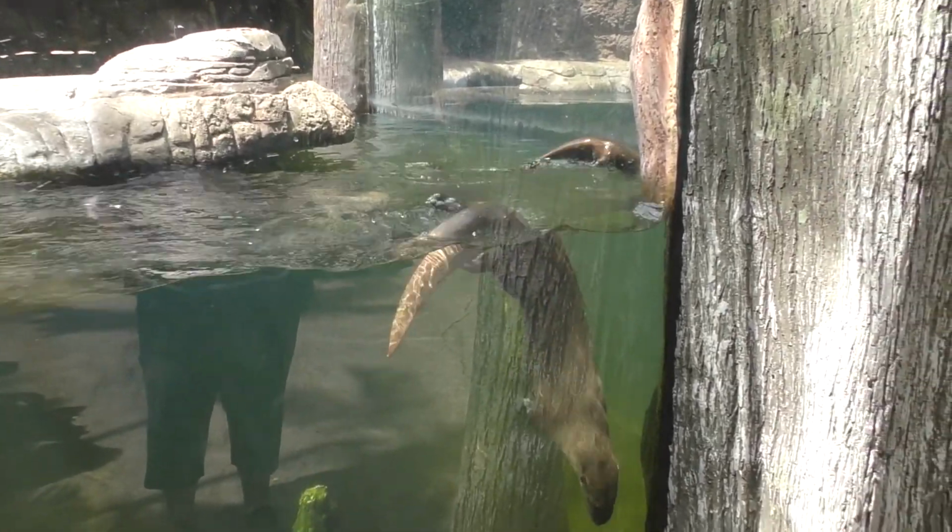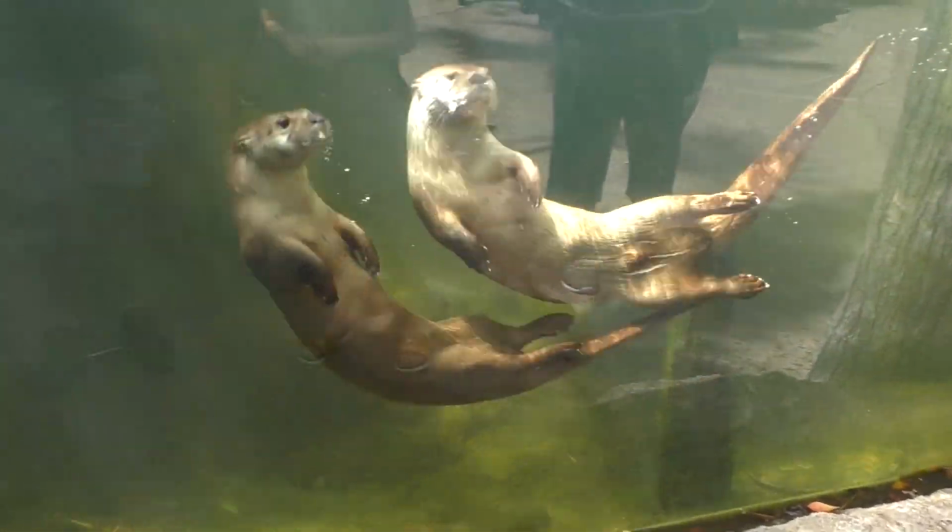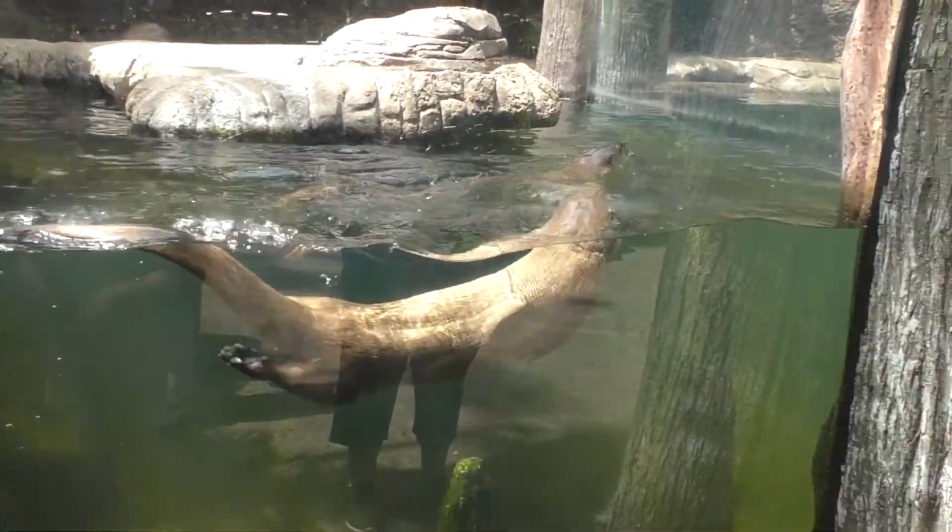Up next was my favorite cute little guys, the otters. What are these, kiddo? Otters.